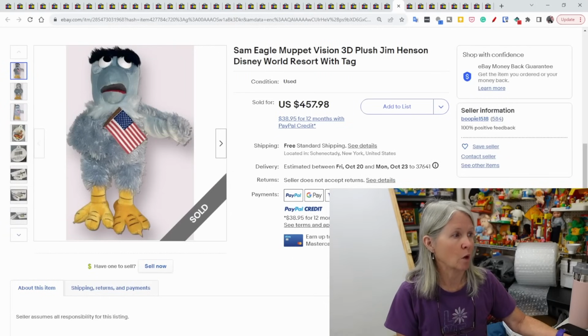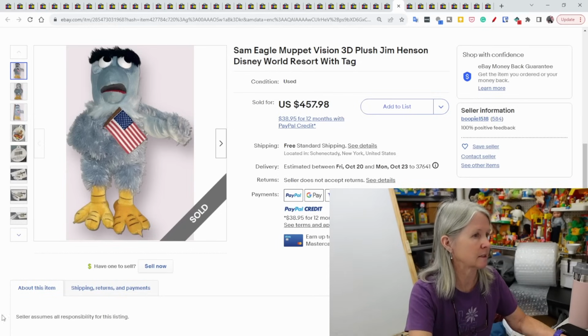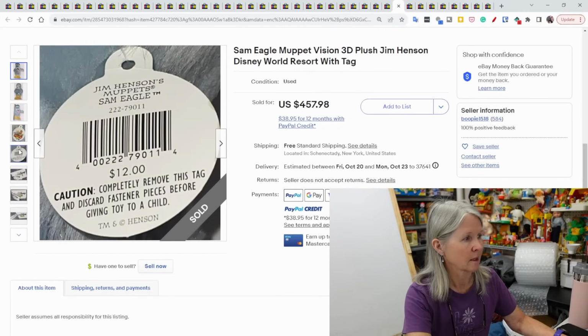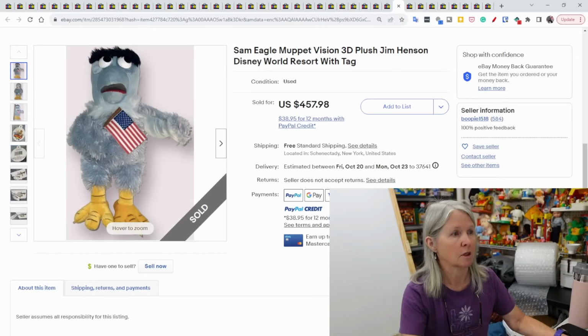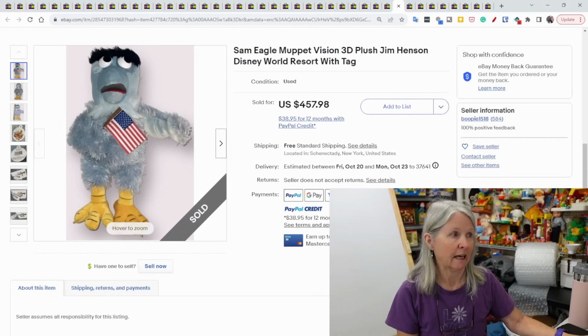Now, I found him once before. Not this particular one, and I still think I got some good money, over $100 for it. It was years ago, Sam Eagle from the Muppet movies. It says it's Vision 3D. That must be the series right here. Muppet Vision 3D. Originally it was $12. Sold for $457.98. Definitely keep your eyes out for Sam Eagle.